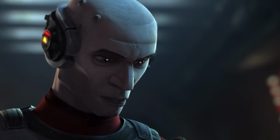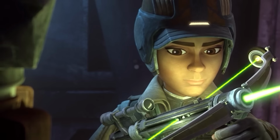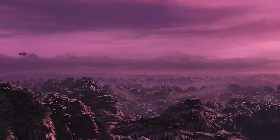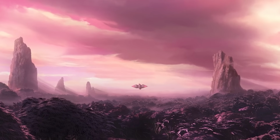Echo says that he's made some interesting contacts across the galaxy, which is interesting. I'm sure we'll meet these folks later this season. Let me know who you think they are in the comments below. But I love this shot of the clone assassin's ship arriving on Teth because its triangular shape reminds us of a miniature Star Destroyer, but it moves so fast.